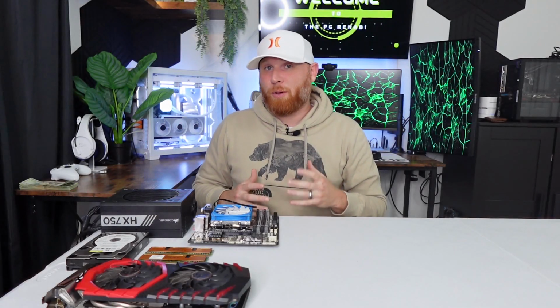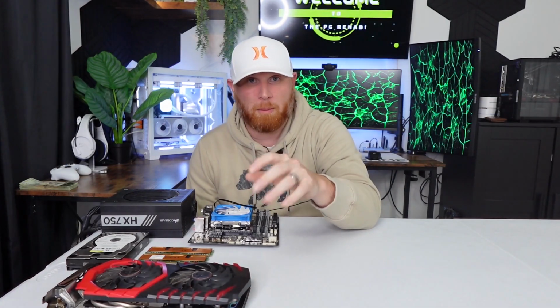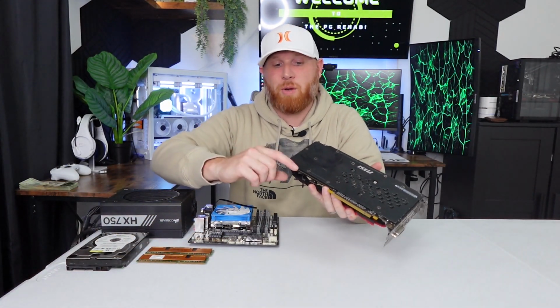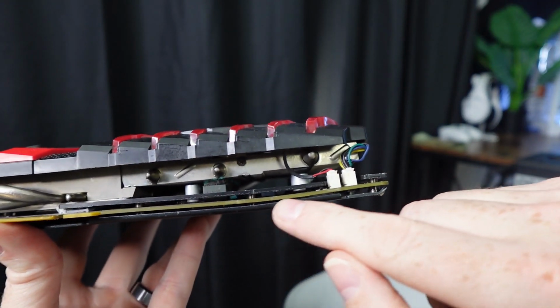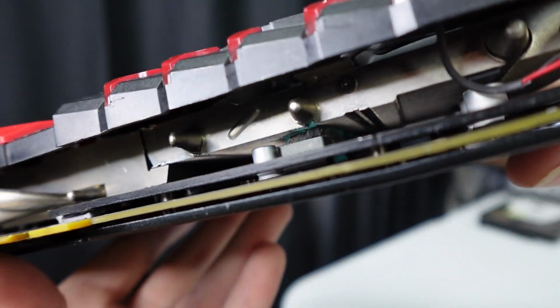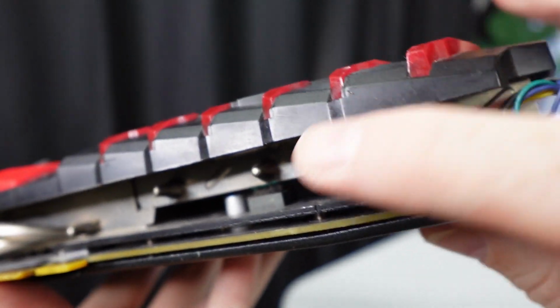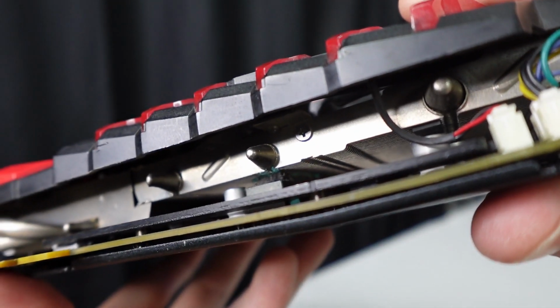So taking this computer apart was extremely simple, but in the process, I did find a problem. And the problem is this graphics card. It does appear to have been dropped or damaged in some way in the back here. And it does seem like somebody took it apart and tried to put new thermal pads on here because it's not firmly fastened. The back VRMs here are just floating above where the thermal pads are sitting.